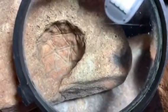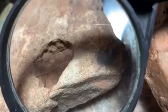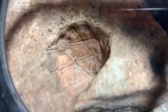And you can see them little circular kind of pattern impressions there on both sides. I ain't got a clue. Anybody knows what that is? Let me know. Pretty wild. Coolest fossil I got. And then get down to some bones.